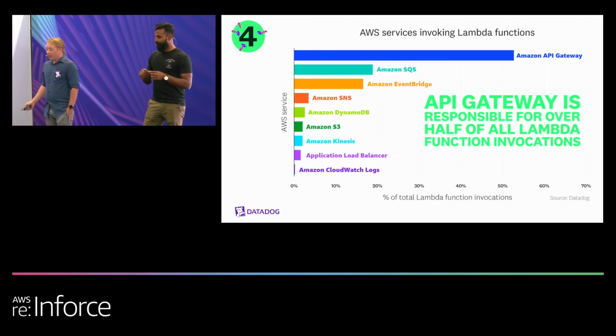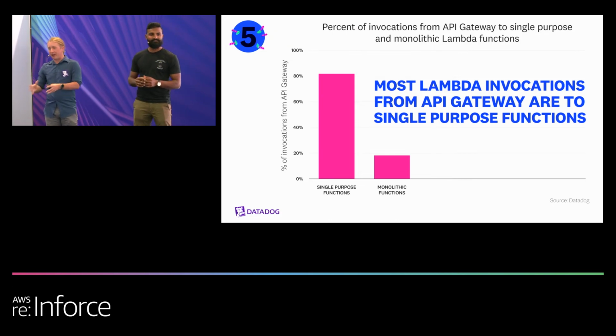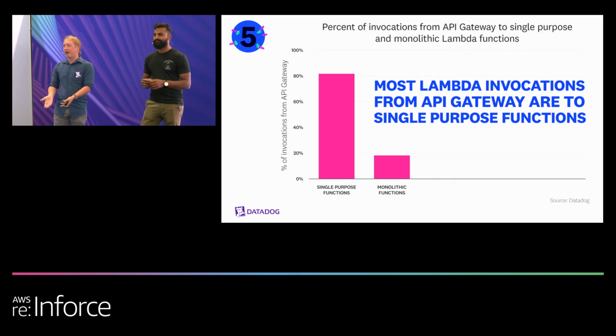All right. So the next fact, I think, is not going to surprise you at all, which is that the majority of Lambda functions are single-purpose functions. They're not monolithic functions. What we mean by monolith is that somebody has lifted and shifted something like a Django application or a Ruby on Rails application and mashed an entire ORM into a Lambda environment. But since Lambda is born in the cloud and microservices are born in the cloud, it's unsurprising that the majority of functions are single purpose.